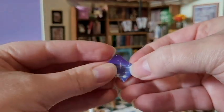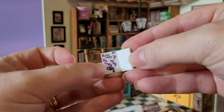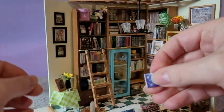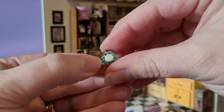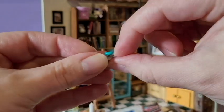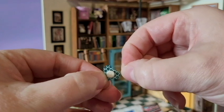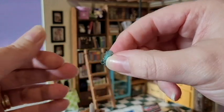We have a journal, and I've drawn some little things, baby steps, mind's eye, a semicolon, and then the rest of the pages are blank, presumably to be drawn on later. There's also a fidget spinner. I made this with some air dry clay, a little piece of wire in the middle, and then this is a nail sticker, and it moves, which I think is kind of cool.